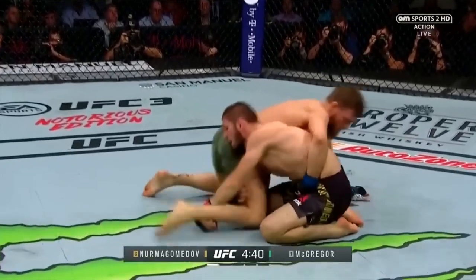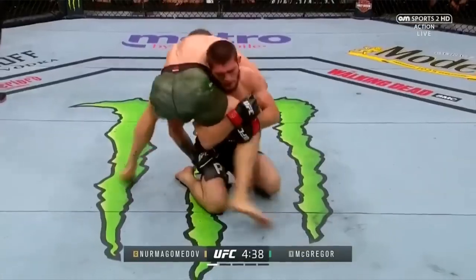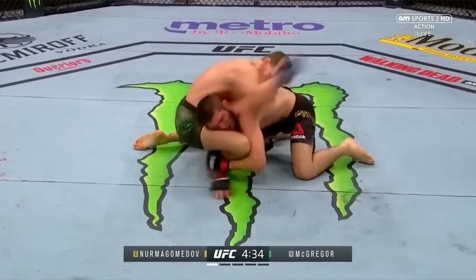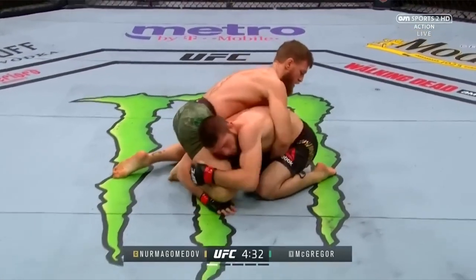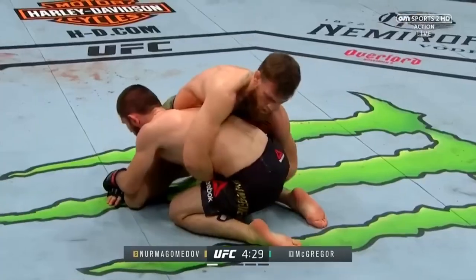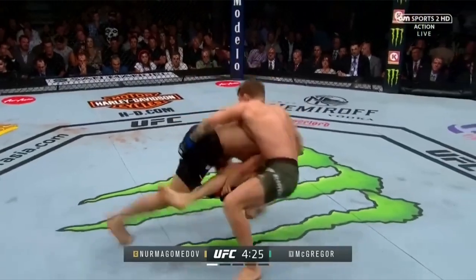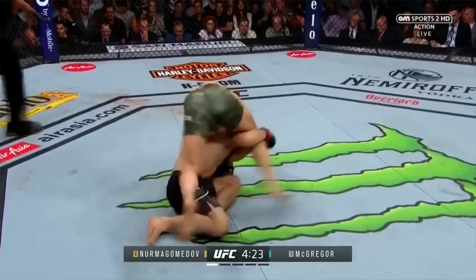Khabib got a hold of his ankles. He's got his leg. And what he's got to do is get his left leg over the back ankle of Khabib's right leg. He needs to get that. Conor needs the left leg behind the ankle of Khabib in order to stuff this. And now he's got it. But a good defense by Conor so far.